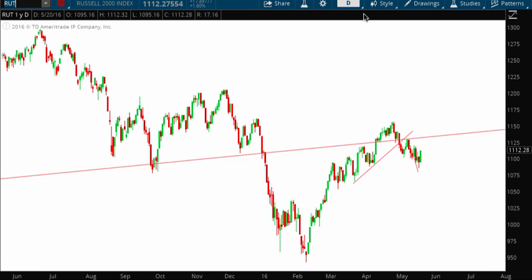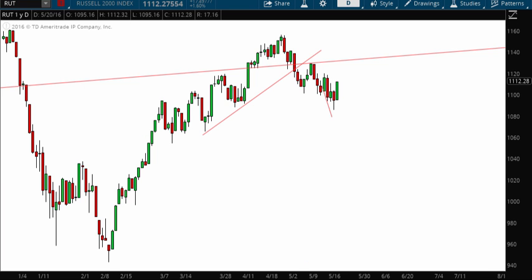I'm AJ Monty. This is a 1-year daily candle chart of the Russell 2000 index, ticker symbol RUT. As I do each and every week, I've left my lines on this chart from the previous report that I put out last Friday. And this is more or less evidence of how accurate the technical analysis is with regard to predicting the market.